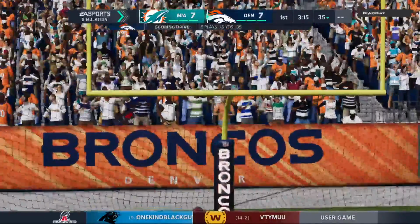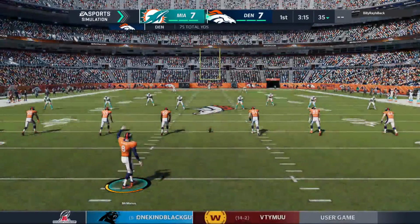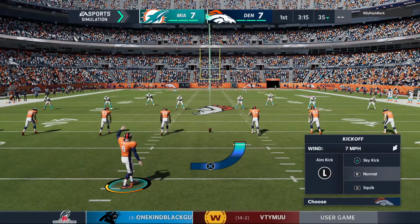It's up and good. So these teams match touchdowns here in the first quarter, and we're tied 7-7. Brandon McManus to kick off for Denver.